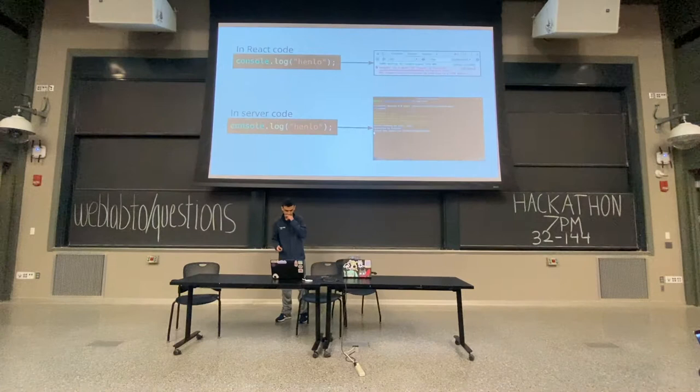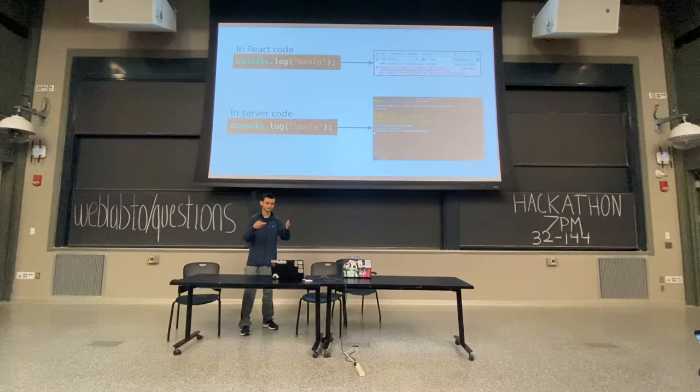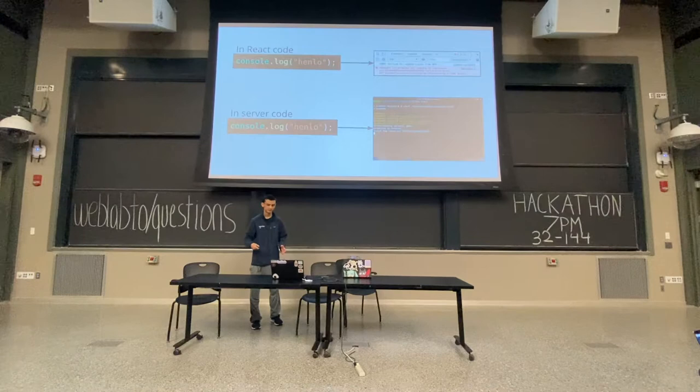So another thing to keep in mind is that it depends where you put console log. If you put a console log in your front end code, it'll go to the front end console, and if the console log is in the back end code, it'll go to the back end console. Just keep in mind that when you're console logging, you should be sure where it's actually printing out to. This is where it goes. Nothing will get printed out to the React hot loader. It'll go to one of these two things.